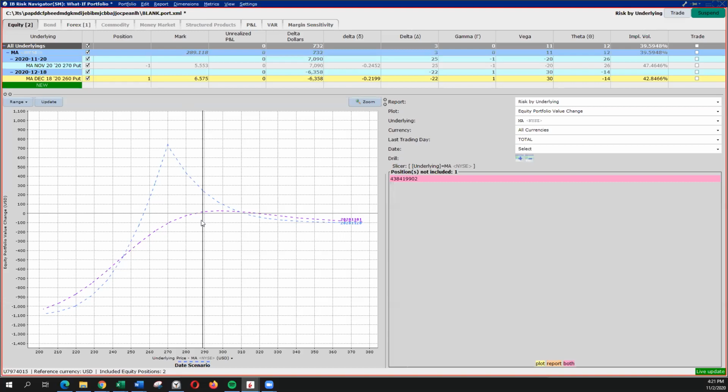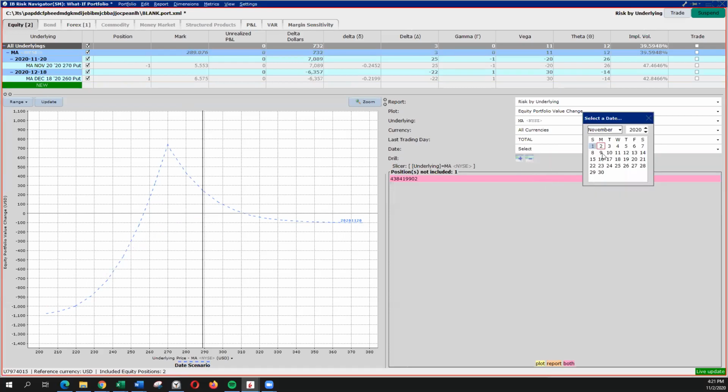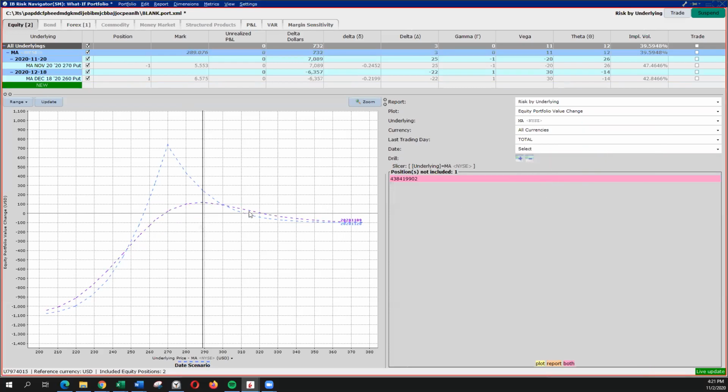Okay, so ideally here, looking for about a 10 to 15% return over the next couple of weeks. And we just really want MasterCard to stay in between about 275 and probably about 305. If we fast forward, say, a week, we'll see what the trade looks like. There's our T+7 line. So really anywhere between 275 and about 305, 310, we're looking pretty good.